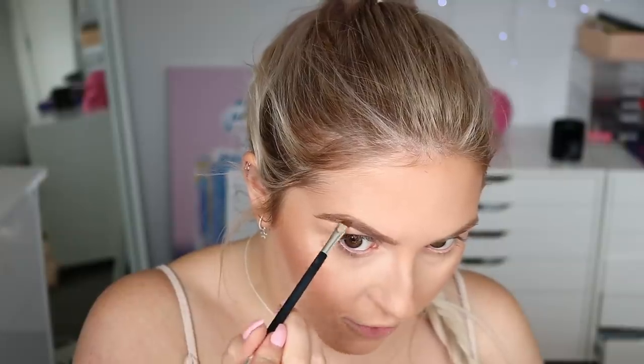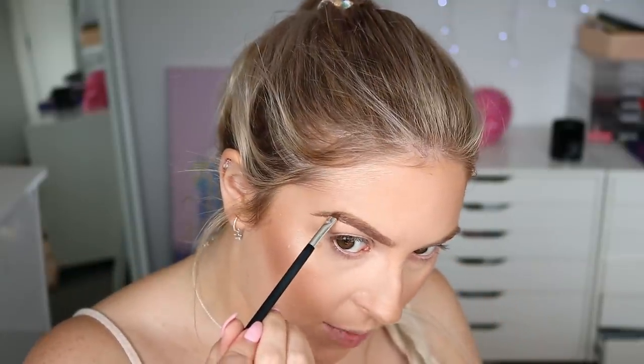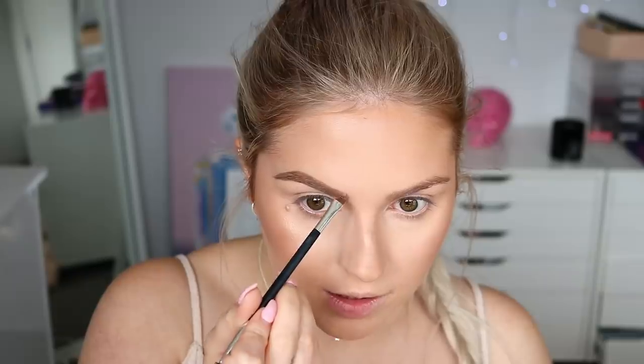I feel like the actual coverage of the product is not incredible. I'm definitely layering it quite a bit, which, again, depending on the person, can be a good thing or a bad thing. Definitely looks natural, which I like. Looks quite pretty. I don't know how I feel about it. What do you guys think?